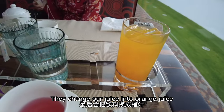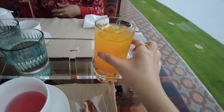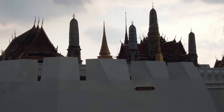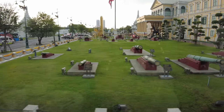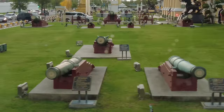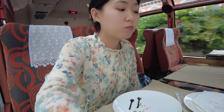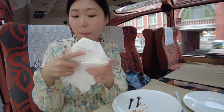We change our juice into orange juice. And not the others, yeah. They will each have their offering for the Lord Buddha. Yes, sir. And wow. You will see the style of the tiger guardian, your classic. On your left hand side, I will show you the Venice. This is the canal river.